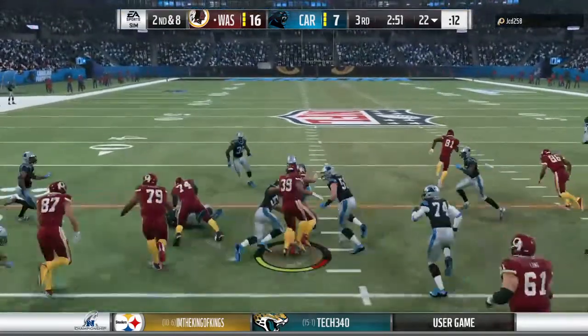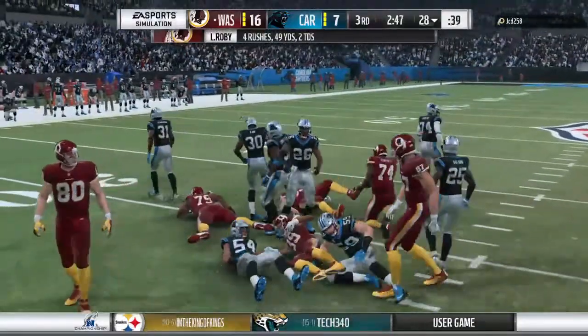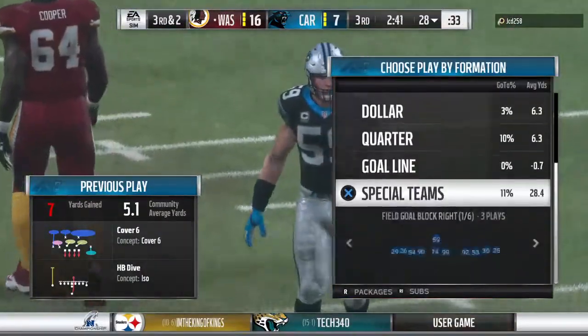Now a handoff here to his running back. And he'll be brought down here at the 28. And he's able to get most of what he needed on the carry there. 7 yards on the gain, and it's 3rd and 2 now.